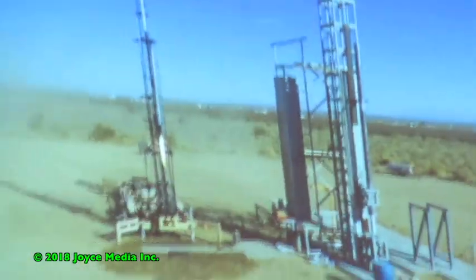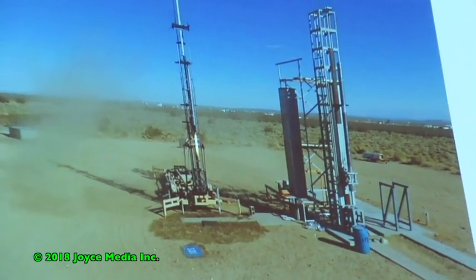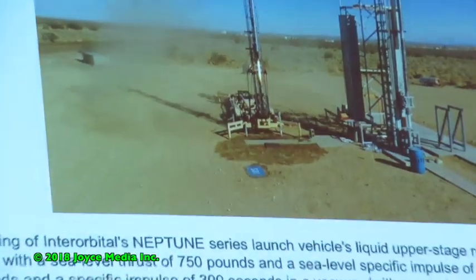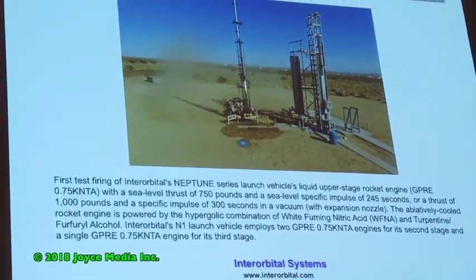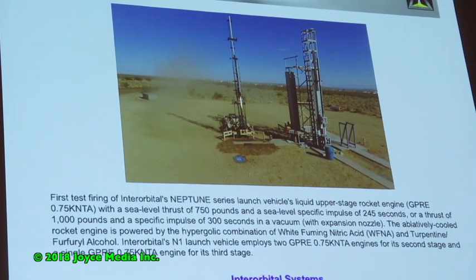This is a test firing of another engine. That big engine you saw firing was the booster engine, the main engine for all the Neptune vehicles. This smaller engine is an upper stage engine, so it's tinier. When you get into space, you don't need as much thrust as you need when you're going through the thicker part of the atmosphere.